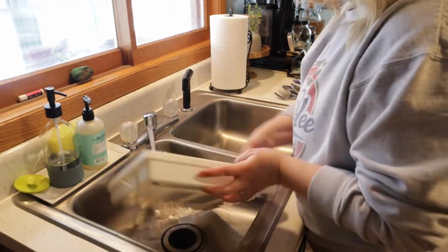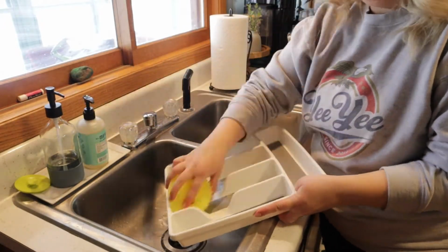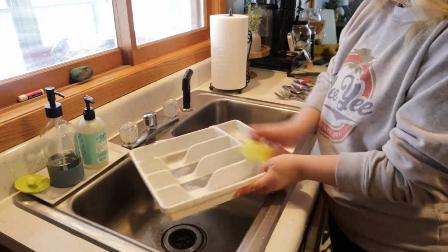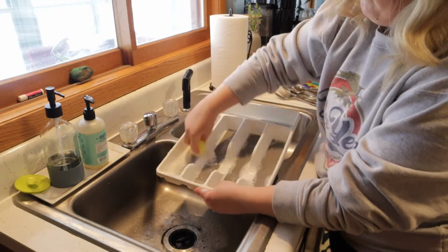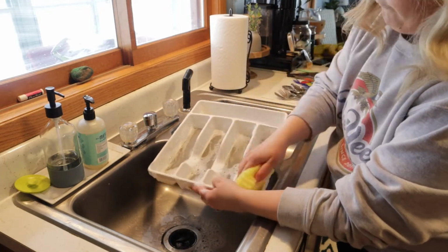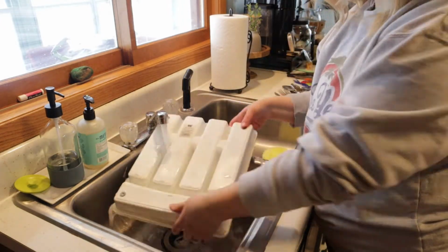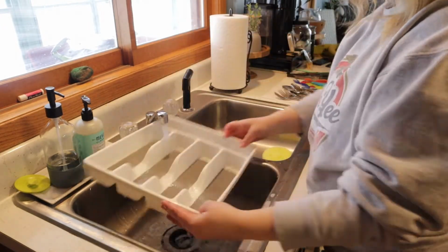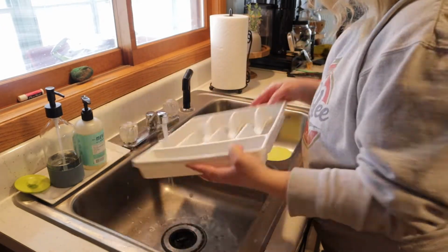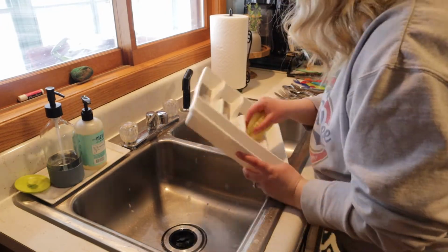And then it also really helped me figure out how I wanted to organize things or where it would fit in my drawers, because my drawers are kind of small. So I had to really work that out so that everything fit, and it worked out nicely. But I'm just giving the silverware tray a really good cleaning. It was done much too long ago, so we are cleaning that up really good before we start putting all of the silverware back.